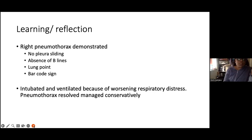So I thought this was an interesting case to share and to hear what people thought. So whether I picked it up right, and whether the pneumothorax was not what I thought. So I wanted to share this. Yeah, sure. Any comments from the group, guys? Anything?